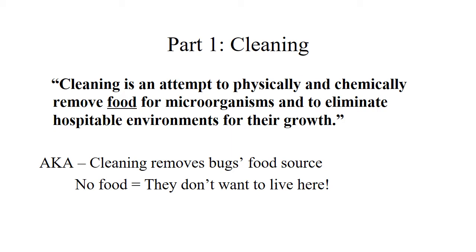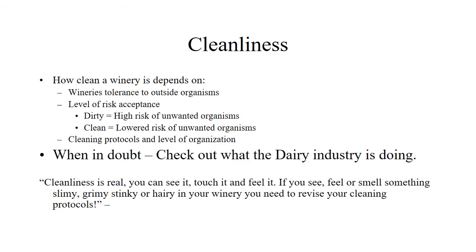So what we're trying to do is create a really clean environment where there's no sticky things that can be metabolized. And basically the drivers behind that are warm, wet surfaces, and then we've got sugar involved with making wine. So in order to clean, we just want to make sure we get rid of all that type of debris and material.